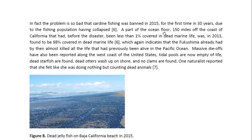And part of the ocean, 150 miles off the coast of California, that before the disaster had less than 1% of it covered in dead marine life, was 2 years later, in 2013, 98% covered in dead marine life. And this shows you how this disaster has destroyed the organisms that were alive in the Pacific Ocean. So this has killed almost everything in that ocean. So it's no wonder it's reported to be a dead ocean.